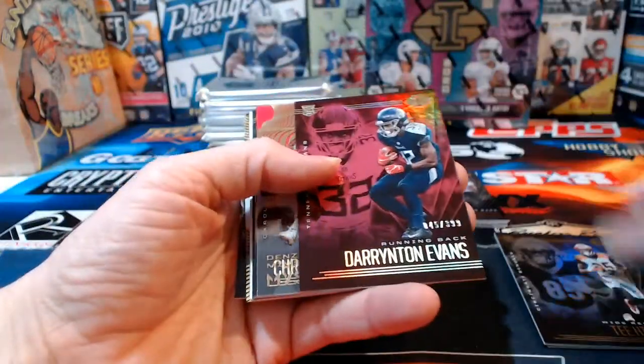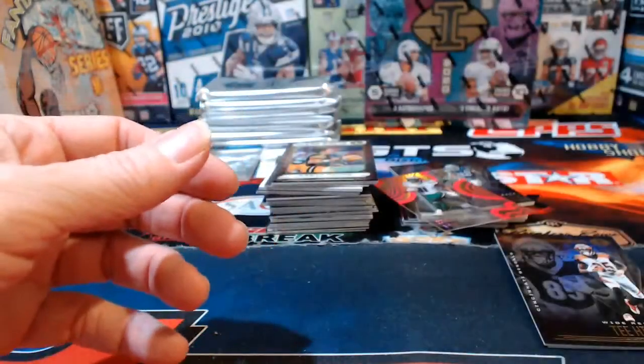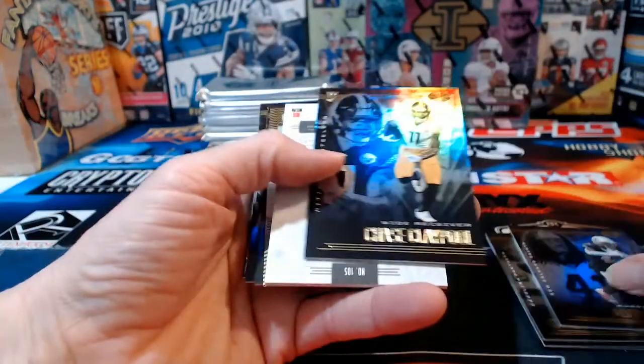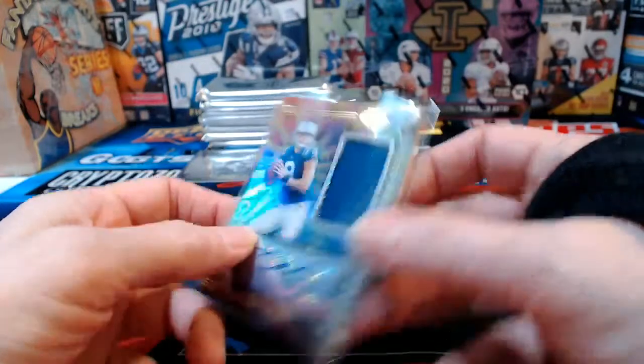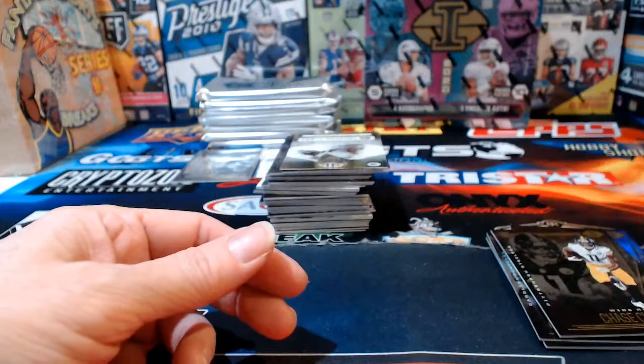Jay Allen says, don't forget about his Panthers. He needs some love for the Panthers, too. Darrynton Evans, numbered to 399, the Tennessee Titans. For the Jets, there's Denzel Mims, numbered to 399. What have we here? A Jacob Eason for Indianapolis. Well, there you go. Colts numbered to 299 with the Jacob Eason.